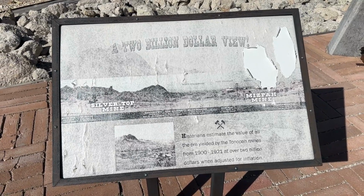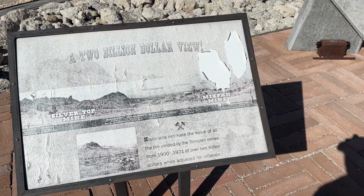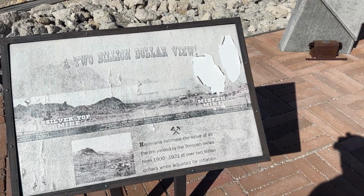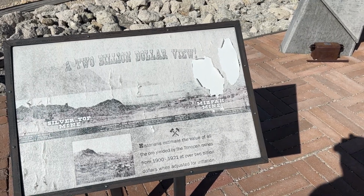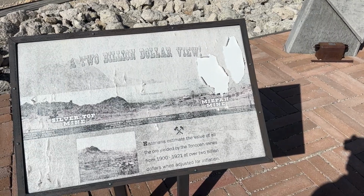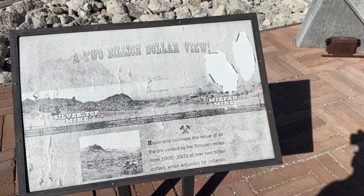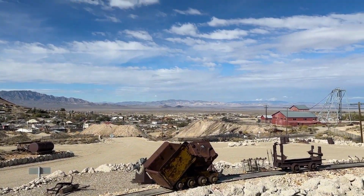So here it is, the $2 billion view. Historians estimate the value of all ore yielded by the Tonopah mines from 1901 to 1921, that's just 20 years, at over $2 billion when adjusted for inflation. So then they show some of the mountains here.